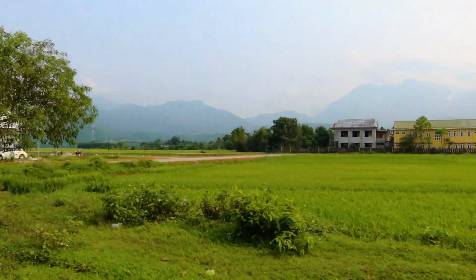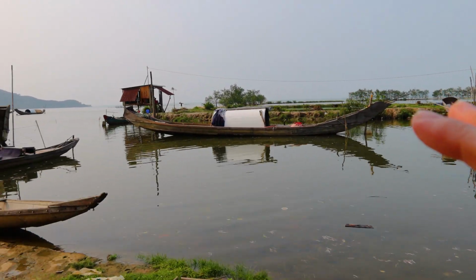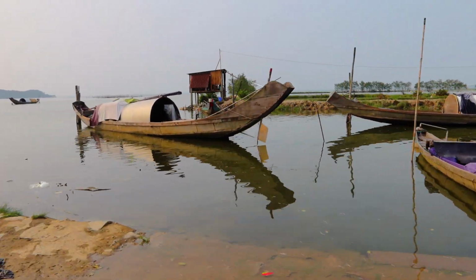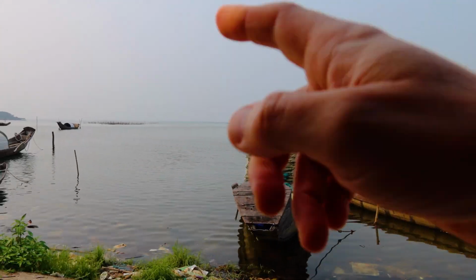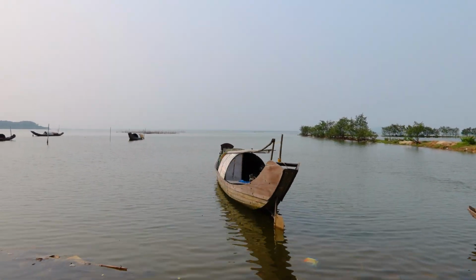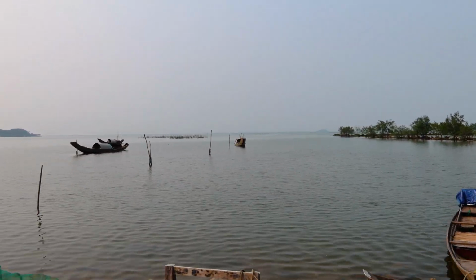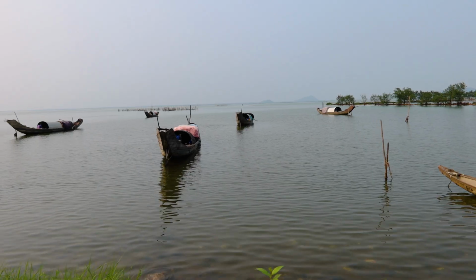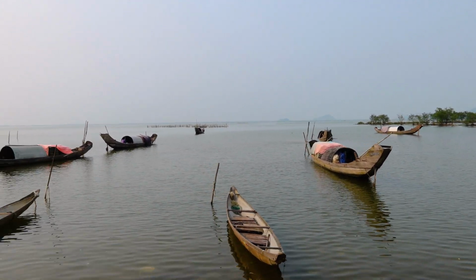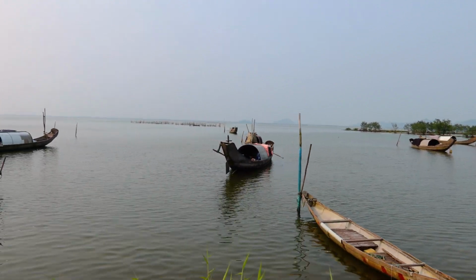Okay, we're moving on now. And this is the lagoon? Yes, that's the lagoon and you have to take a photo. You see outside there? This thing there? That's a fish trap. So people live inside the boat. Cooking, eating, sleeping, toilet in the boat. That's mad.